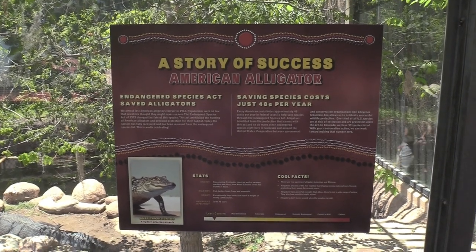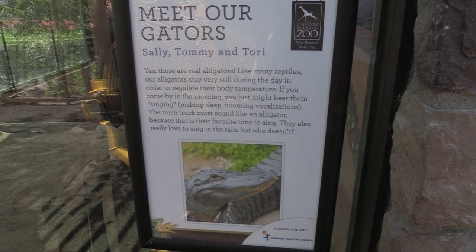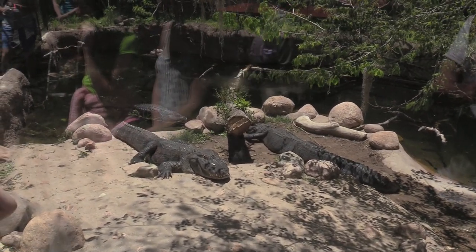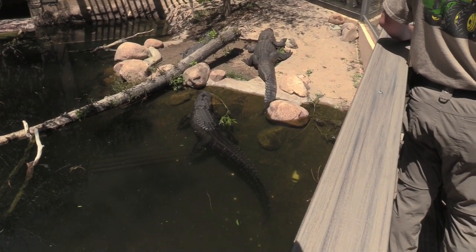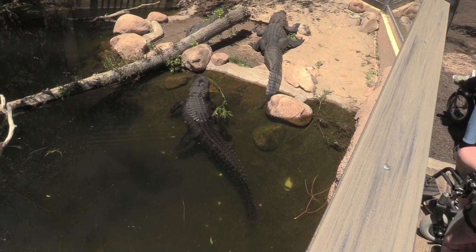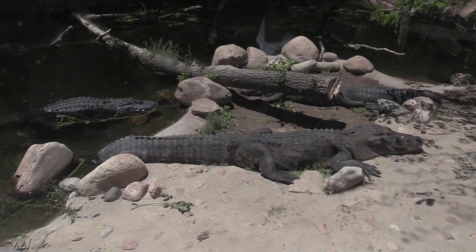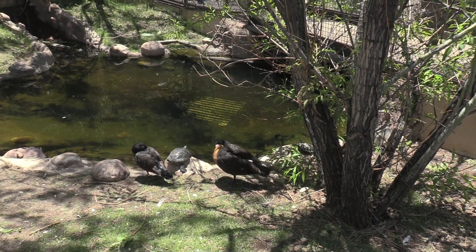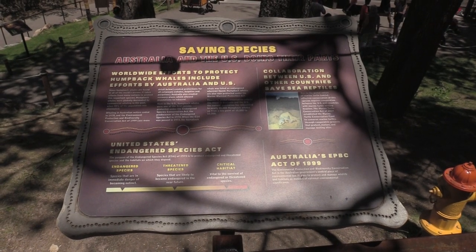Oh, we got American alligator. Alright, so these are the gators, Sally, Tommy, and Tori. Oh yeah. These guys are all the time in my home state of Florida. Very nice. This is a good sized alligator. No, it has nothing to do with them attacking. Nice view of the duck. All right, saving species, Australia and the US doing their parts.